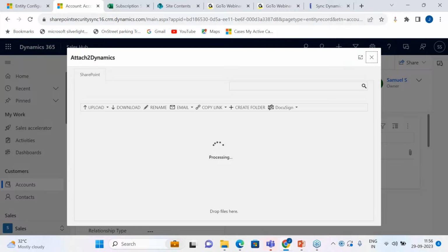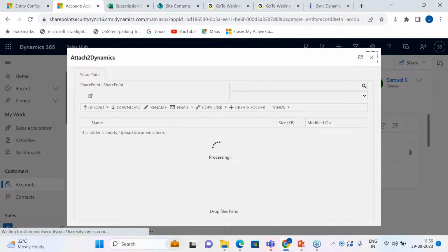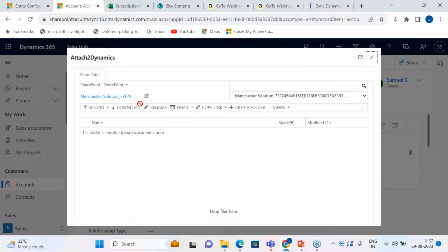Since the document location has been created, let me give you more insight about this UI. This is the UI I was mentioning earlier, showing how you can upload multiple documents at a time, and folders as well. Later in the session, I will explain more about this attached dynamic UI, how it works and what features it has to offer. Now the document location has been created.